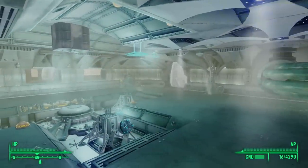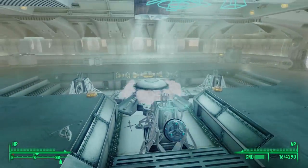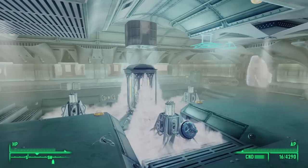So they weren't just harvesting our blood, body parts, and other fluids. They were turning some of us into... what? Monsters? After punching a button in the middle of this room, we get a very familiar sight.